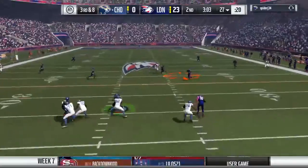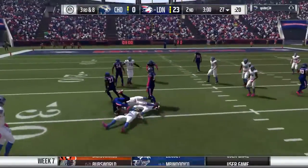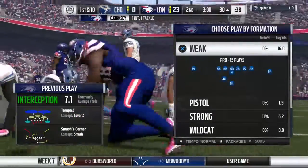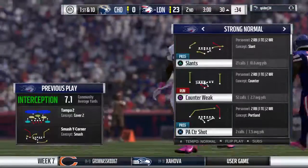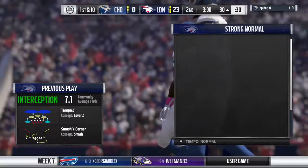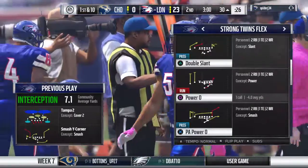Backing up. And he fires one that's intercepted. A great read, and it's picked off. And his guys will take over at the 30-yard line. So out now comes the offense back onto the field. And they were able to punch it in the end zone last time. They'll be looking to do that again here for the defense. Obviously, they'll be looking to stop them from punching it back in the end zone.